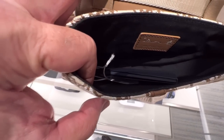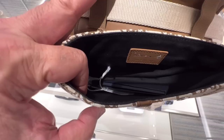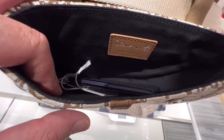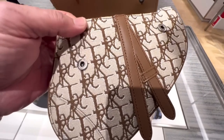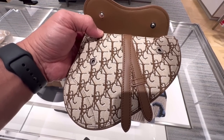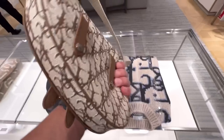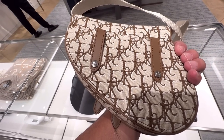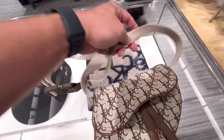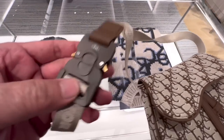Ang kakasya lang dito, guys, is a cell phone or a wallet. Saka mga small items. Siguro, ano, hand sanitizer, ganun. But basically, that's it. Sana kung meron silang bigger version nito, which I think came out, pero not available here, mas okay yun. Pero maganda pa rin siya. It's like a small pouch that you can carry. Ganda pa ng design. There's a Christian Dior logo. Ganda.